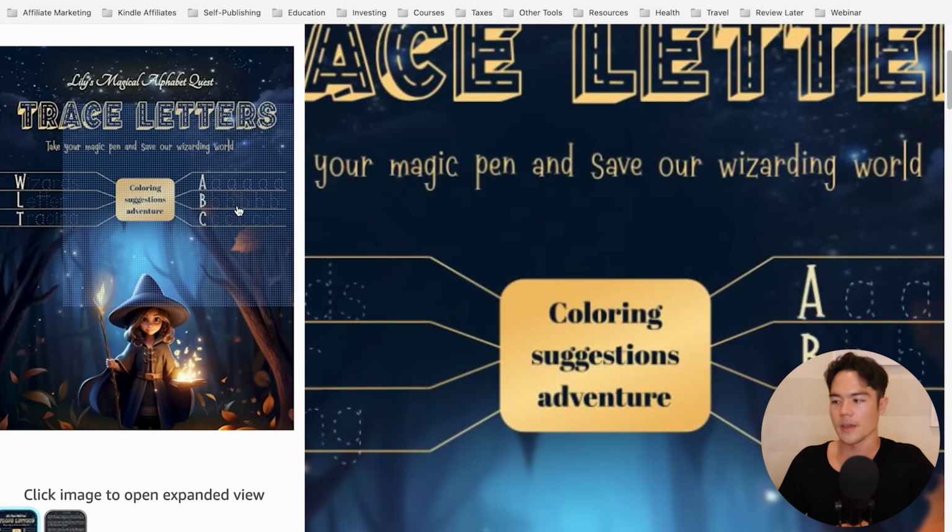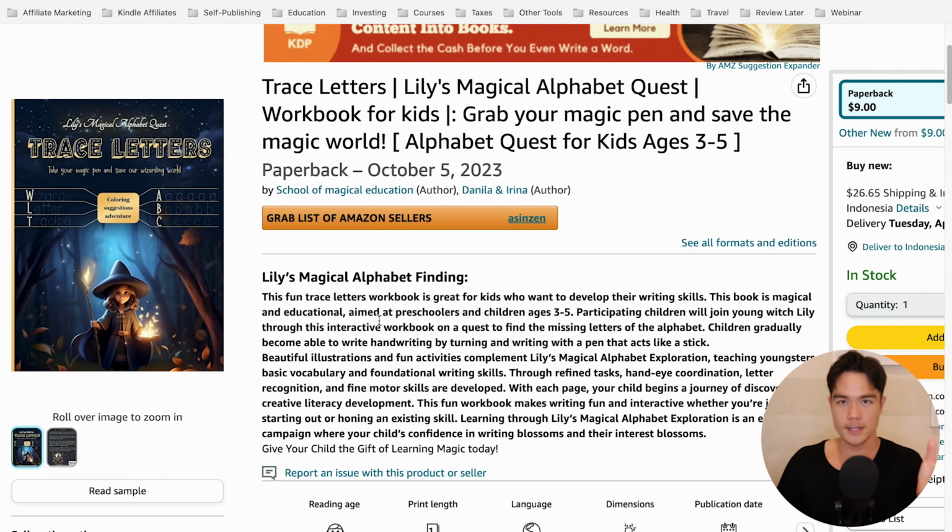So here's the thing, I like your idea that you have a magical twist to a popular topic. So you have basically a letter tracing workbook for kids, but you're making it fun. It's not just a normal letter tracing workbook. You have the magical quest element to it, but it's just the execution, right? You could have done better with how you title this, and then also the book cover.